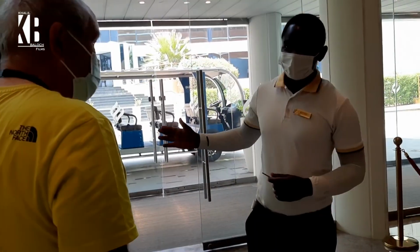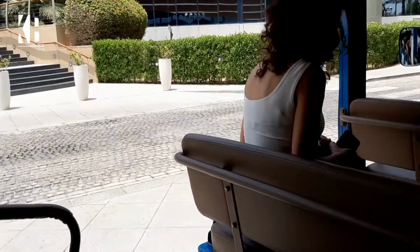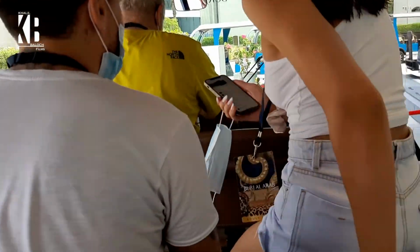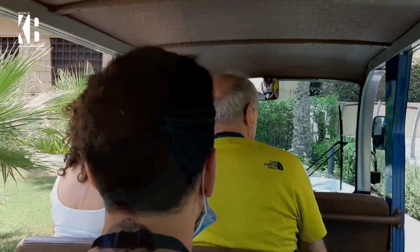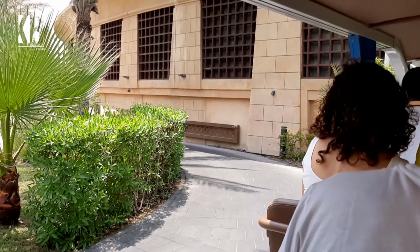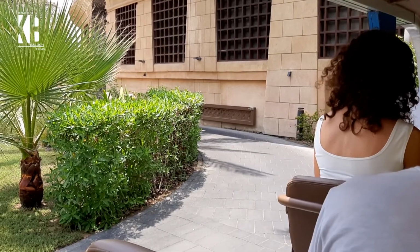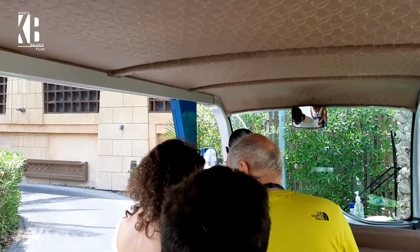Then the buggy driver arrived and escorted us to the buggy, which was waiting for us at the main entrance. The buggy stopped here so that the driver can double check if there is another buggy on the way, as this is the only way to go and come back from the ticket counter to Burj Al Arab.